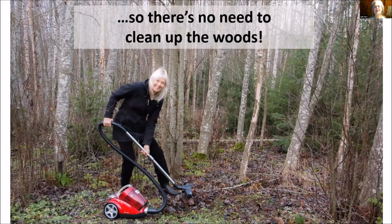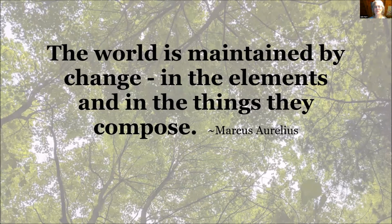And the fact that the coarse woody debris falls to the ground, you know, it's an example of nature recycling, and it's an example of a change that is a perfectly normal thing in the world. So the world is maintained by change, as Marcus Aurelius pointed out, in the elements and in the things they compose.